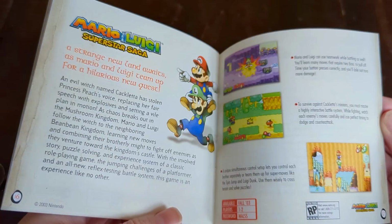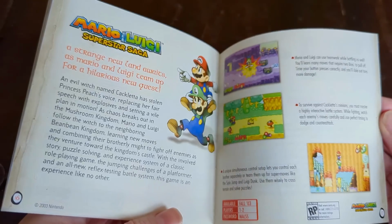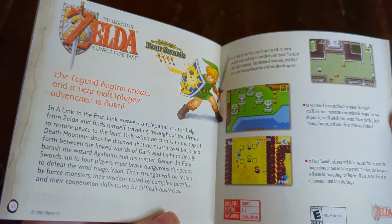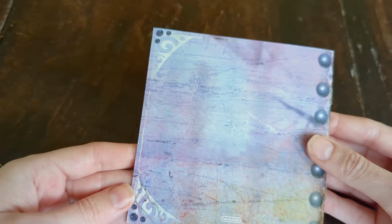And then Mario and Luigi Superstar Saga. I know this has a 3DS version that I was tempted to get, and this is another one that just got reintroduced on the Nintendo Switch Online. And then of course we have A Link to the Past here, and that's the last one they included.